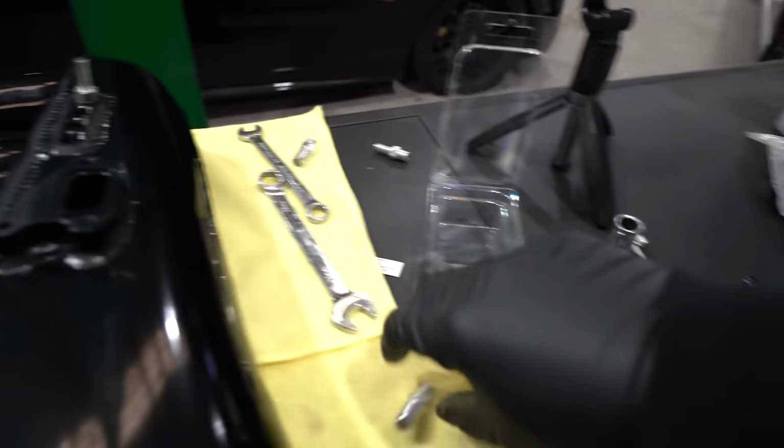Got to figure all that out. And I'm using some thread sealant as well to make sure that none of this stuff leaks.